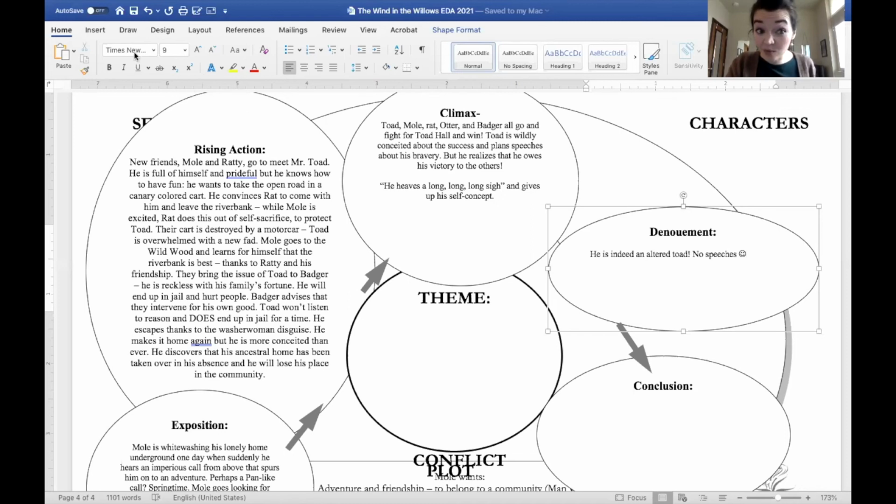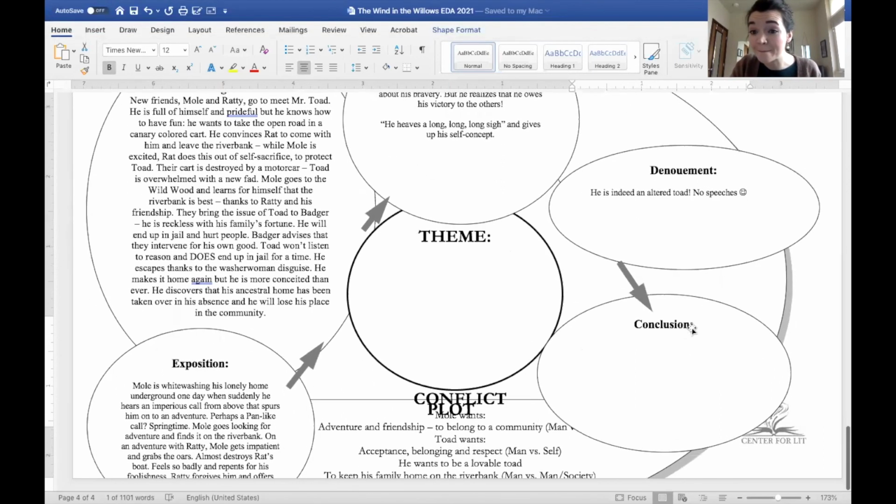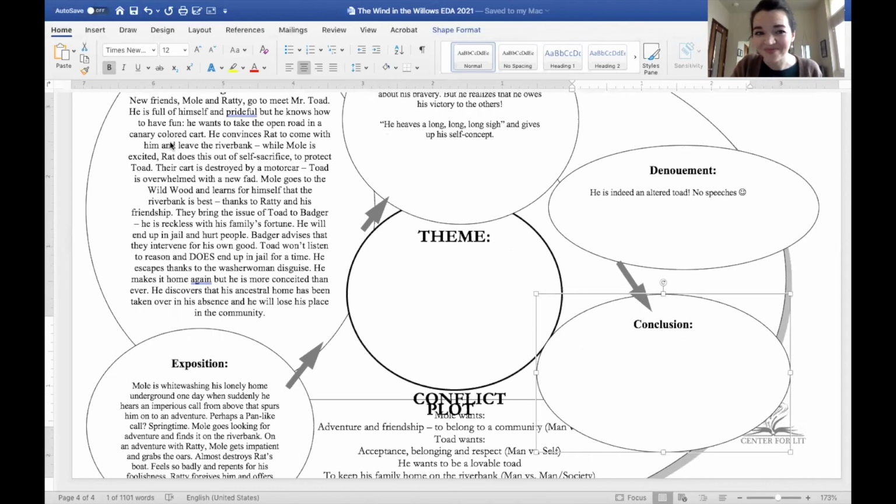Okay, so I think I'm with Kay that the overarching conflict, the question of whether Toad is going to be a humbled Toad and accepted by his community, is answered when he gets Toad Hall back and refuses to give his Toad-centered speech, right? No speeches at all. If this is true, what's the conclusion of our story? What do you think? What belongs in the conclusion?